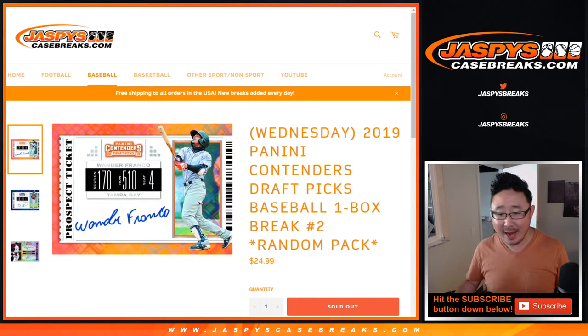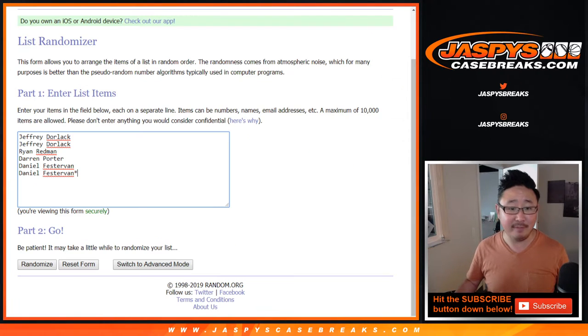One box, random pack break, number two. So everyone's guaranteed a pack, everyone gets a random autograph. Big thanks to Jeff, Ryan, Darren, and Daniel for getting into this one. There are the pack numbers right there.